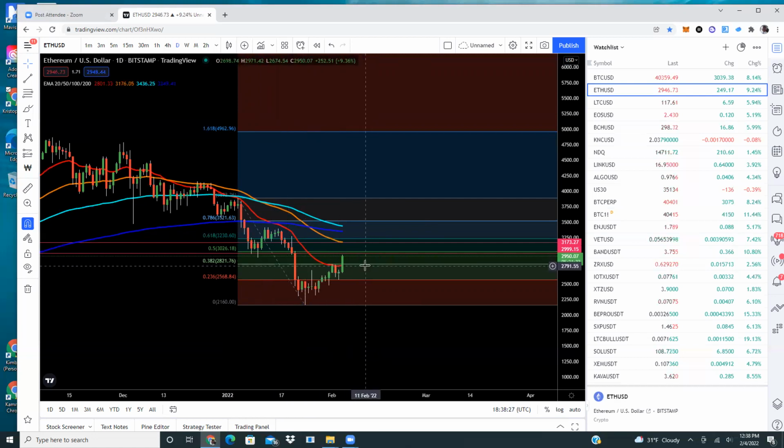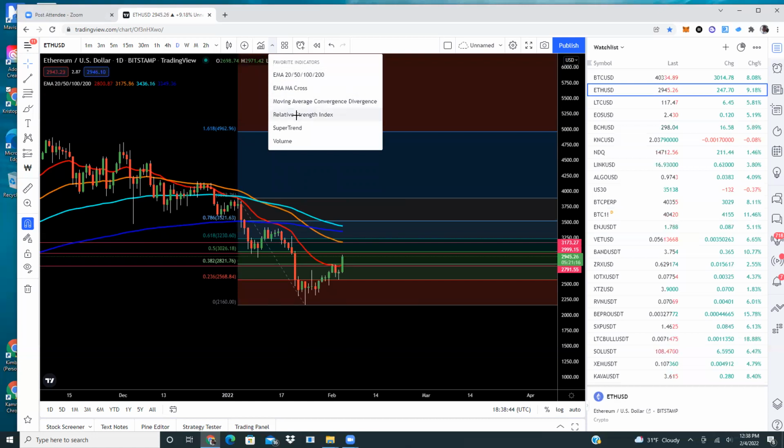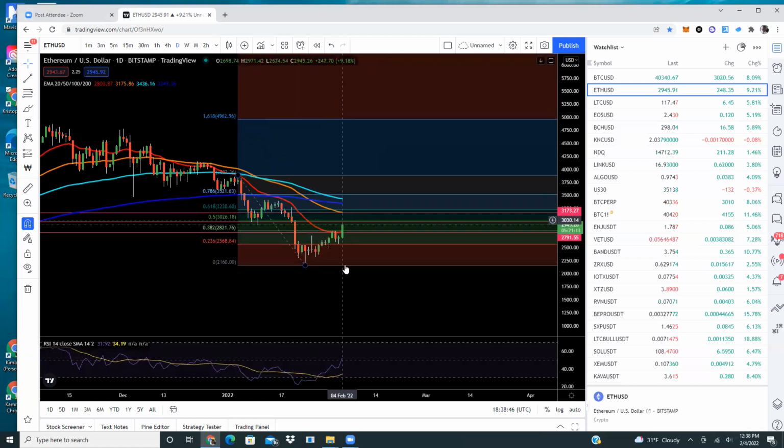And then if it broke that 20-day at about 27.91, if it closed below that, then that would be my stop loss. I would just take a loss on that, but you're looking pretty bullish. Let's see what the RSI has to say. Let me move this up.